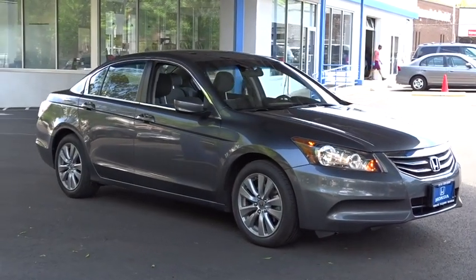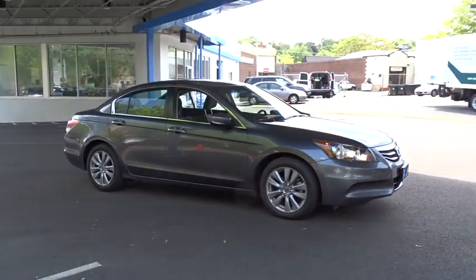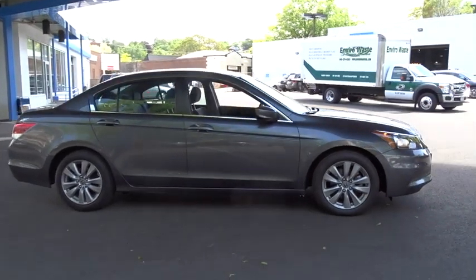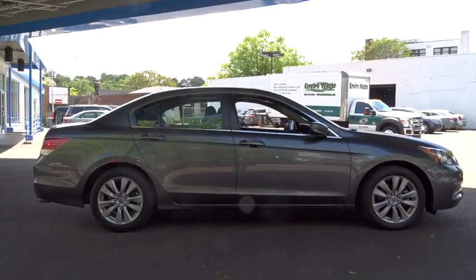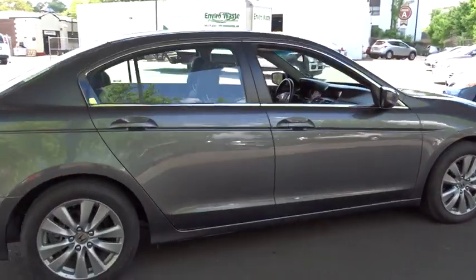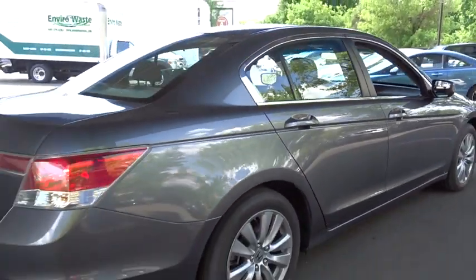2012 Accord. Ingeniously simple, yet overflowing with luxury and technological creativity. All that and more in the Accord, and is priced below $20,000. This vehicle has less than 15,000 miles.